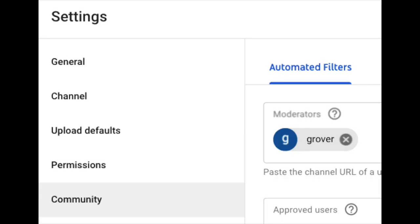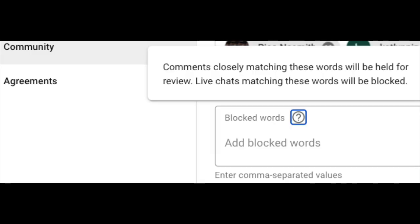And if you need help keeping track of all your comments, you can assign a moderator at YouTube Studio in the Community tab, and they can help moderate your comments. One bit of proactivity that you might want to do on your channel is you can list out blocked words at the channel level, which is applicable to all your videos. It holds comments that include any of these blocked words for review, and you have to manually approve it before those comments become public.